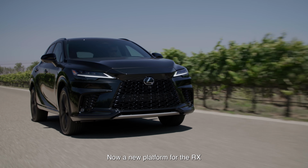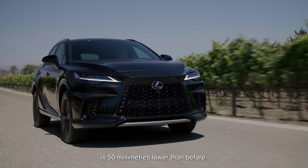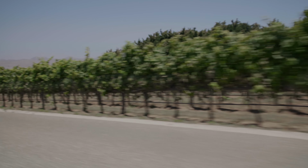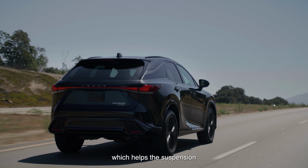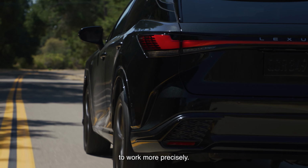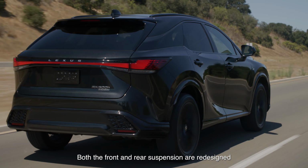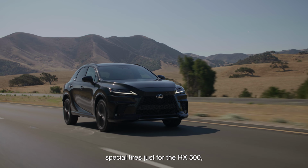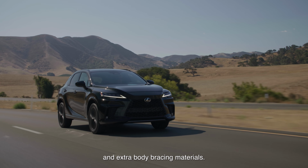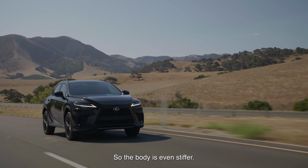Now, a new platform for the RX means the center of gravity is 15 millimeters lower than before. The front and rear tracks are wider and the body shell is stiffer and stronger, which helps the suspension to work more precisely. Both the front and rear suspension are redesigned, and in the F Sport Performance, you get bigger brakes, special tires just for the RX 500, and extra body bracing material so the body is even stiffer.